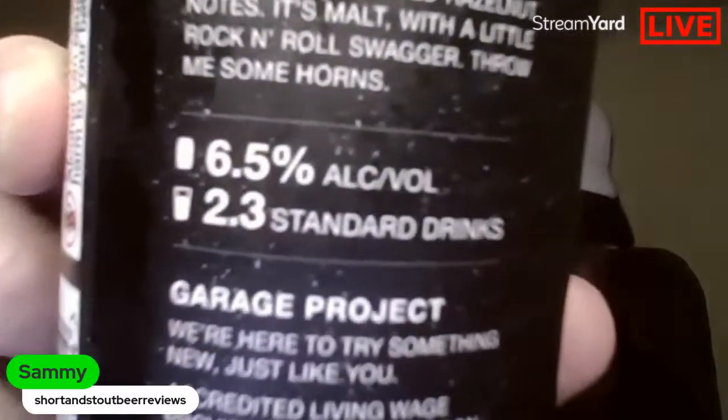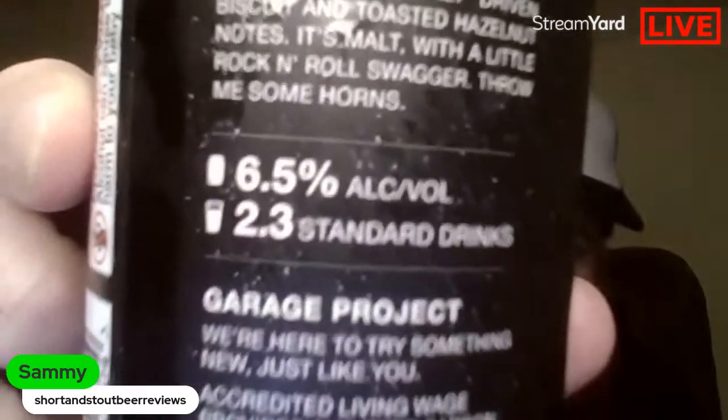In this can, 2.3 standard drinks. That's what I love about our market, how it'll have the percentage of alcohol, but also the standard drinks, just to alert you if you're a designated driver or you're just trying to watch your standard drink consumption. Because I've noticed a lot of the American breweries don't have that.